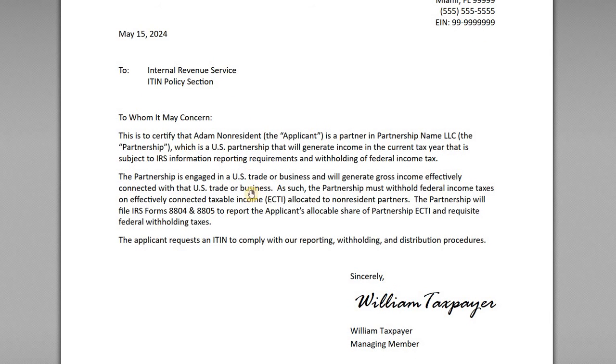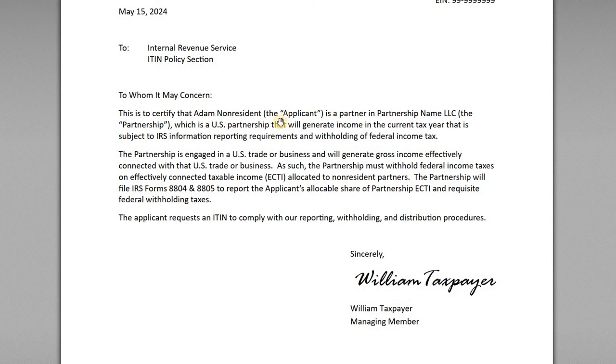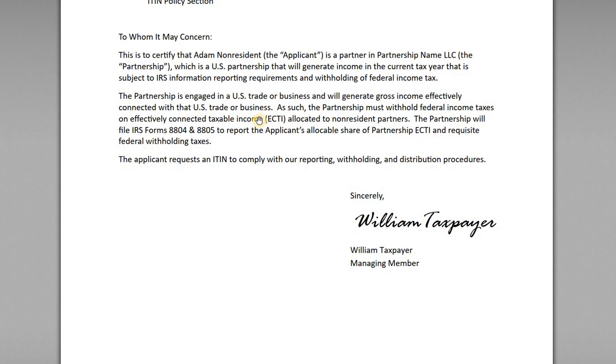So we've got it addressed to the IRS, to whom it may concern. This is to certify that Adam non-resident, the applicant, is a partner in Partnership Name LLC, which is a U.S. partnership that's going to generate income in the current year that is subject to IRS information reporting requirements and withholding of federal tax. Partnership is engaged in a U.S. trade or business and will generate gross effectively connected income. As such, the partnership must withhold federal income taxes on the ECTI allocated to non-resident partners. Partnership will file Forms 8804 and 8805 to report the applicant's allocable share of the partnership ECTI and the requisite withholding taxes. The applicant requests an ITIN to comply with our reporting, withholding, and distribution procedures.